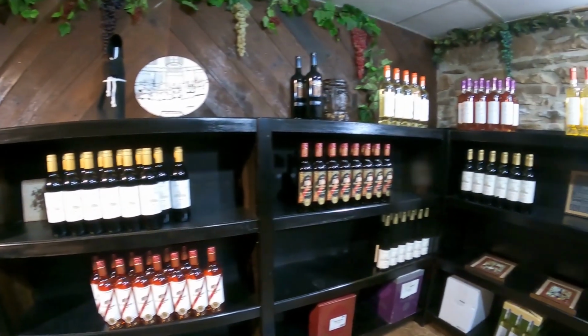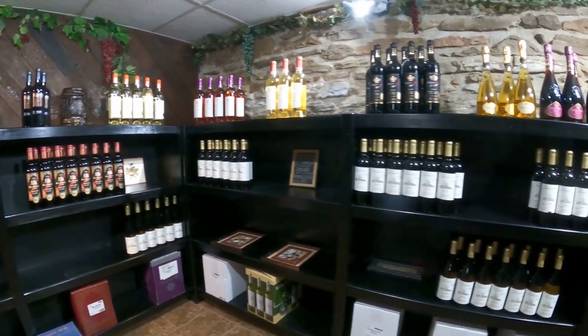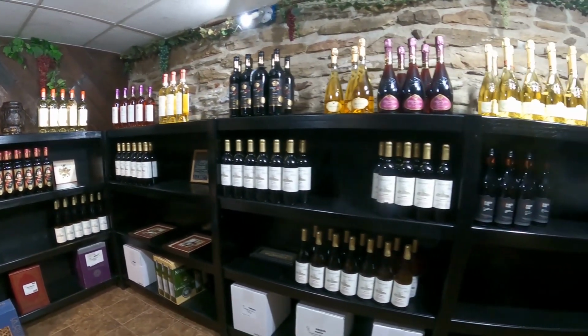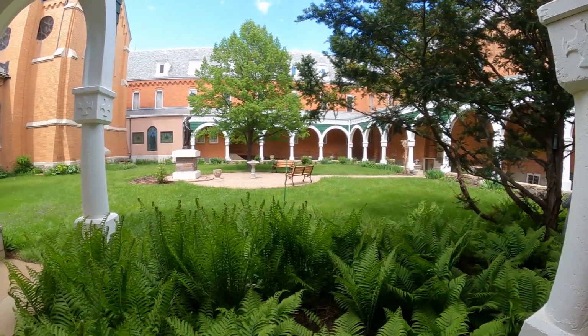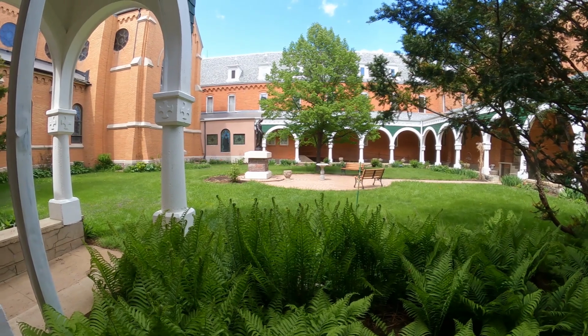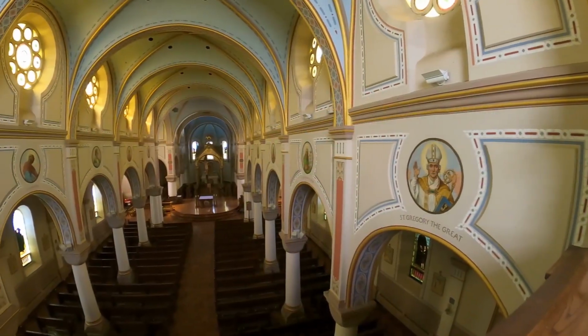They have a wine cellar in the basement where the wines are for sale. And I will say from the one bottle we've tried so far, very good. He took us a few places you don't normally see. This is an interior courtyard that's just beautiful.